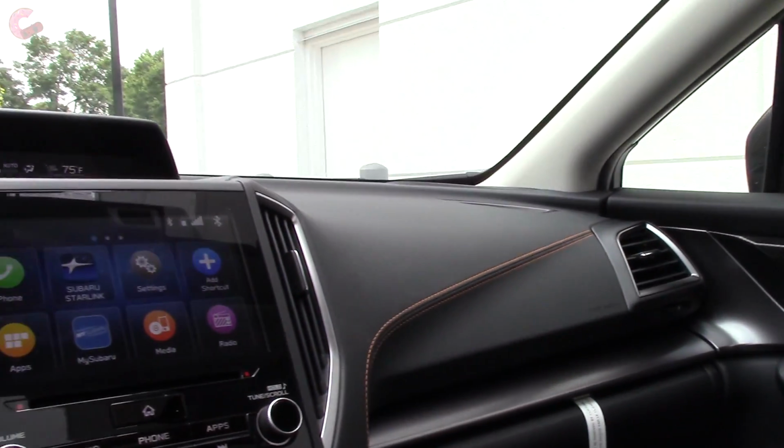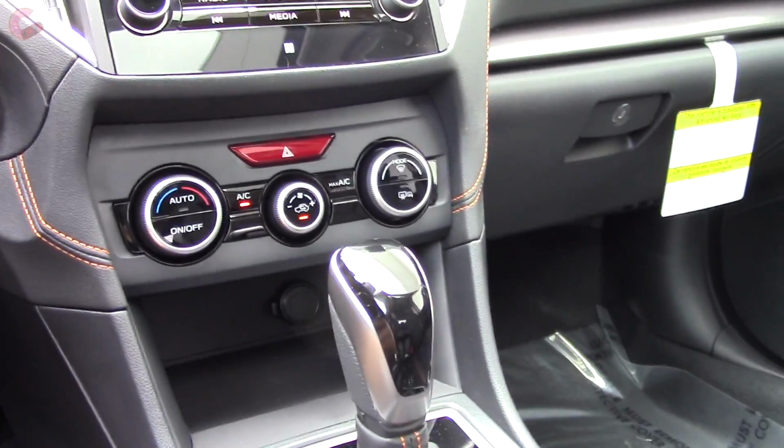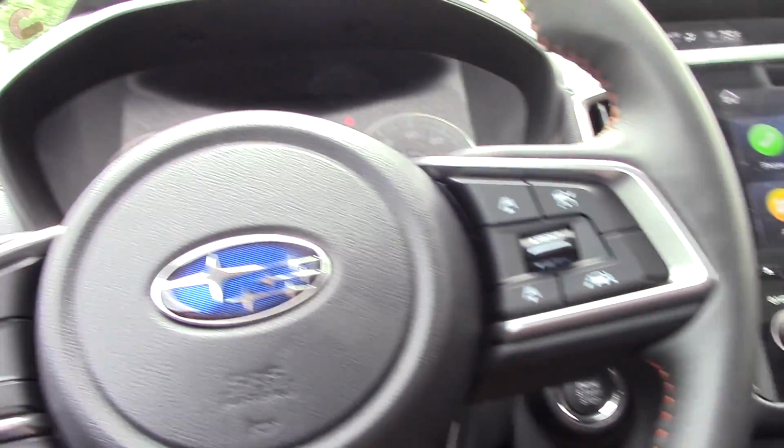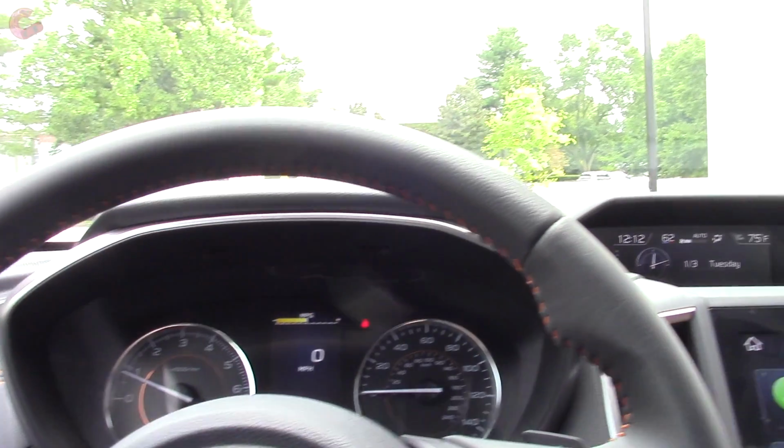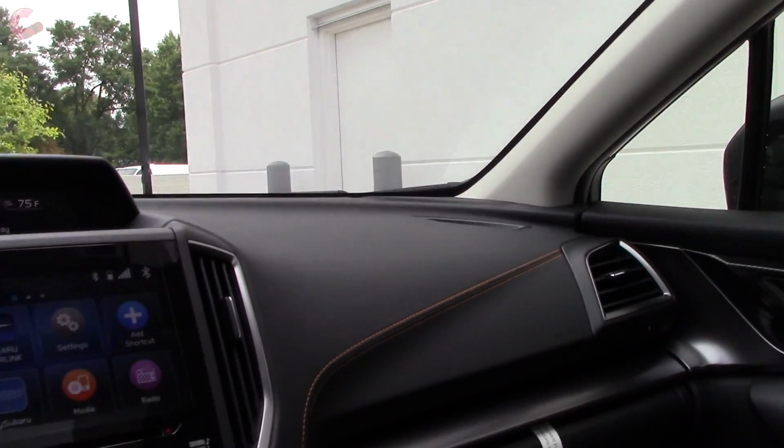So overall, like I said earlier, I'm just really impressed by how similar this cabin is to more expensive Subarus like the Outback and the Ascent. You're really not missing anything meaningful, so this certainly does not feel like a cheap car.